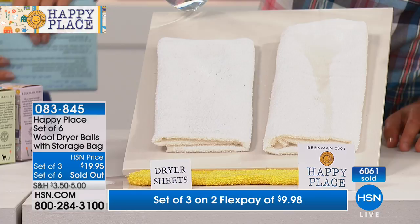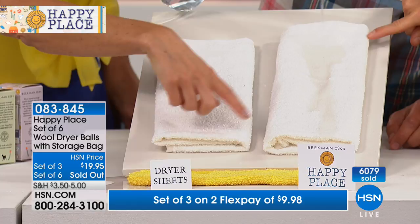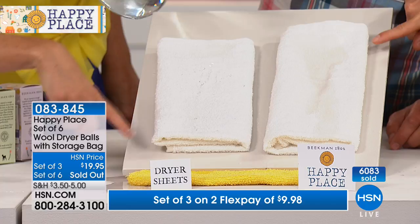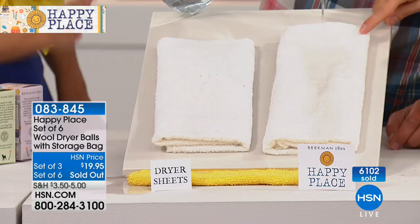Now look at this one, washed in the Happy Place laundry soap and then used with dryer balls. Look how absorbent. It's absorbing like half the pitcher. And you can't see it maybe, but all the water from the one that went through the dryer with the dryer sheets has a huge puddle of water down on the table, because it didn't absorb anything. It's covered with the chemicals. There's no water on this side. It soaks it up, because it doesn't have the chemicals.